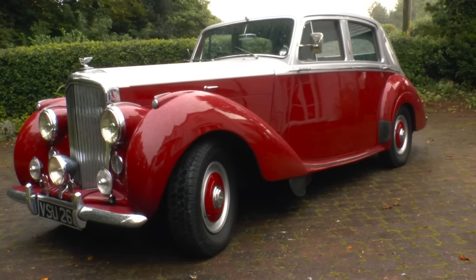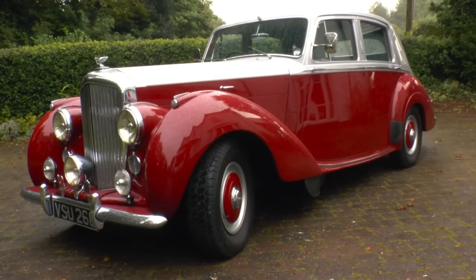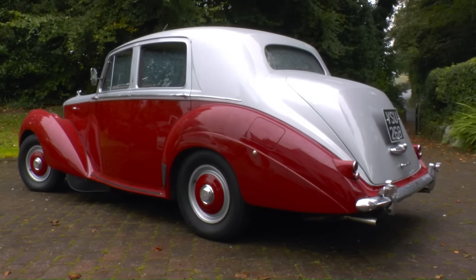And as Peter says, it doesn't cost a fortune to get hold of your own piece of motoring heritage in a Rolls or Bentley from the 80s or 90s. Still readily available for not a lot of money.